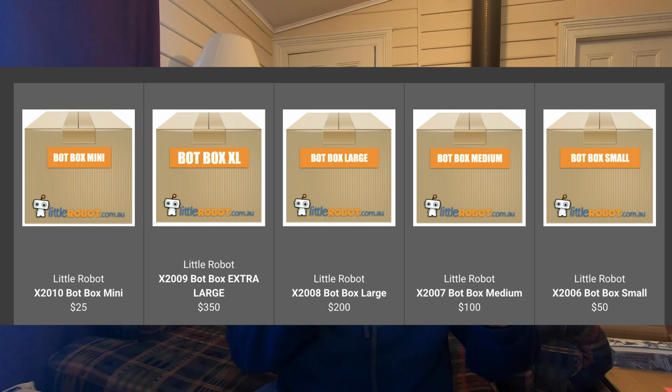Little Robot offers a number of sizes in their mystery boxes, and again, I'll put a screenshot here to show the prices that they have. I got 2 smalls, and I think it was a medium. So it was about $200 Australian that I spent. I'll just go through them, and they're all sitting here. So this is the first small box, and I can't remember what's in it. As I said, it's going to be pretty cool. I've already opened them as well.